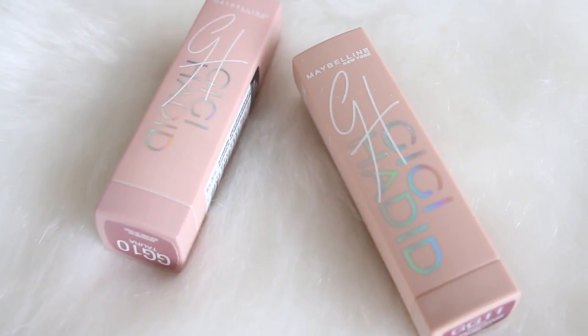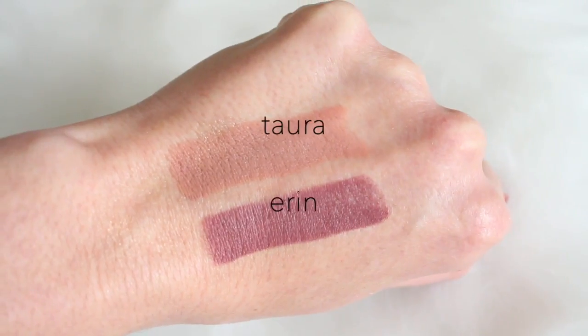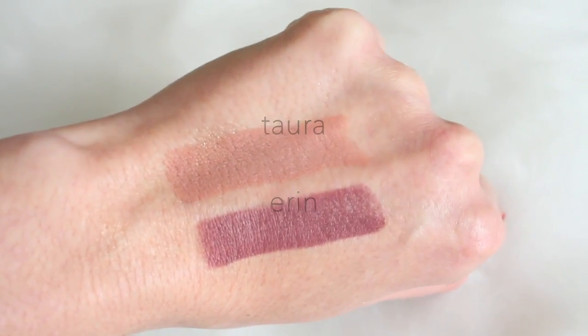For lip, we have to go with the Maybelline times Gigi Hadid lipsticks. I picked up these 2 nudes. I also have a red one which I was wearing and mentioned in my December favorites called Lonnie. These 2 are Erin and Tora. I have kind of a mixture of both of them on my lips today. I mainly put Tora on with a lip liner that I'm gonna mention in a second, and then this is the lighter nude, and then the little bit darker, deeper nude Erin I put on top just to kind of deepen around the edges, but they're both beautiful nudes. This is Erin, as you can see, and then Tora is a lot lighter, but these 2 are just beautiful go-to nudes, and I really love the formula.